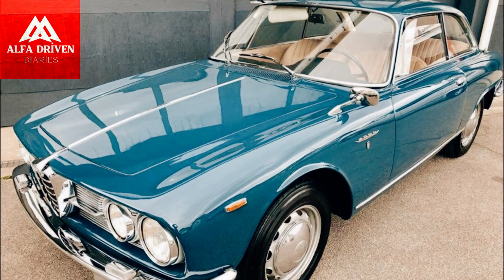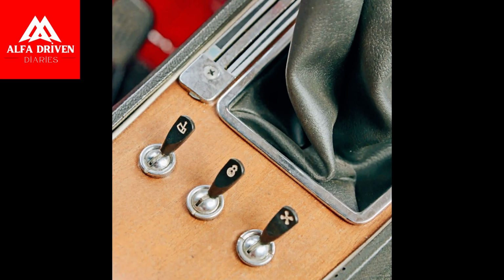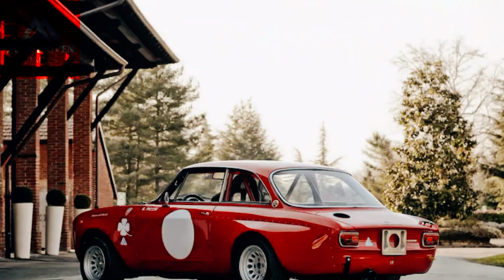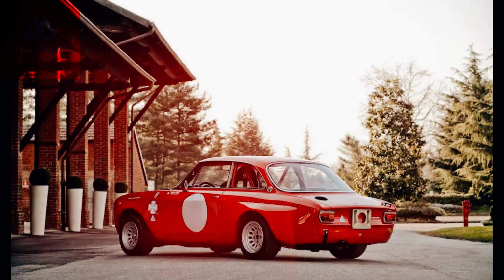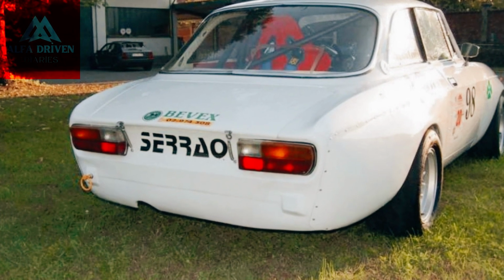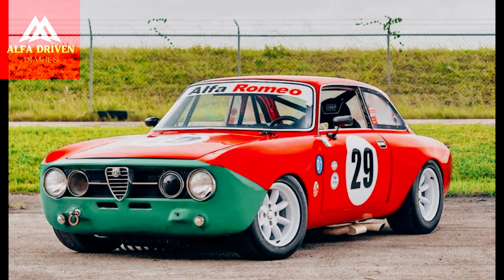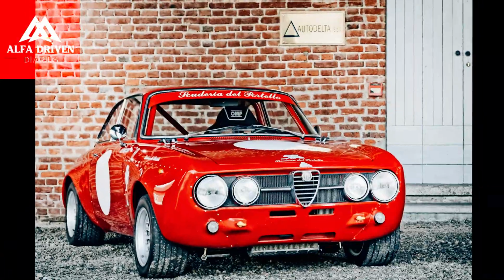The GTAm stands for Gran Turismo Alleggerita Maggiorata, which roughly translates to lightened and enlarged Grand Tourer. The GTAm was based on the road-going GTV, but it was extensively modified for racing purposes. The AM designation also signified that it complied with homologation rules in the Group 2 racing category, which allowed manufacturers to make significant modifications to production cars for competition.